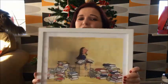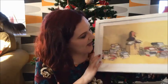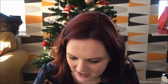But these are just so lovely, and more often than not, people don't have bookish things up in their house, and this is just lovely, and it just sits really nicely in the back of my videos and up on my shelf, and I really, really love it. So that is the first bookish gift item, bookish prints.